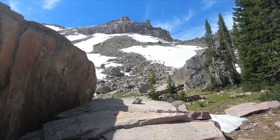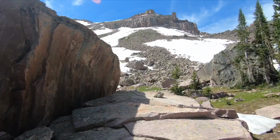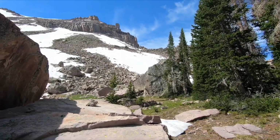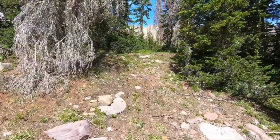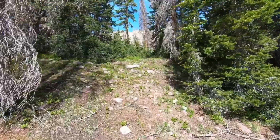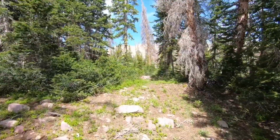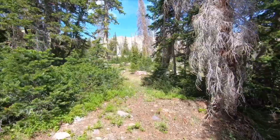Oh, look at all these gigantic rocks. What would it be like to stand in here when one of those came off up there? So the bush cranberries are just up there. Up here they're everywhere, but they're just starting to turn red. They're not quite ready yet, but they still taste good.